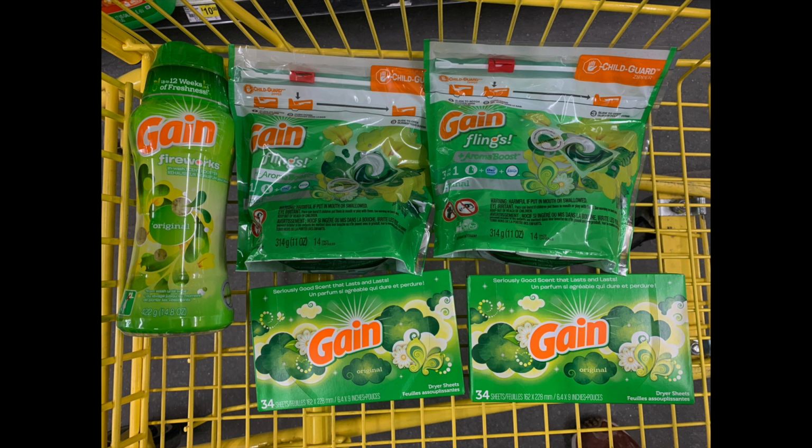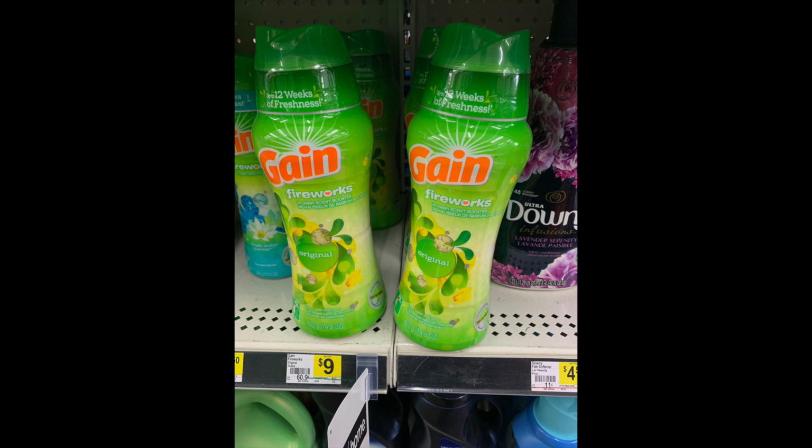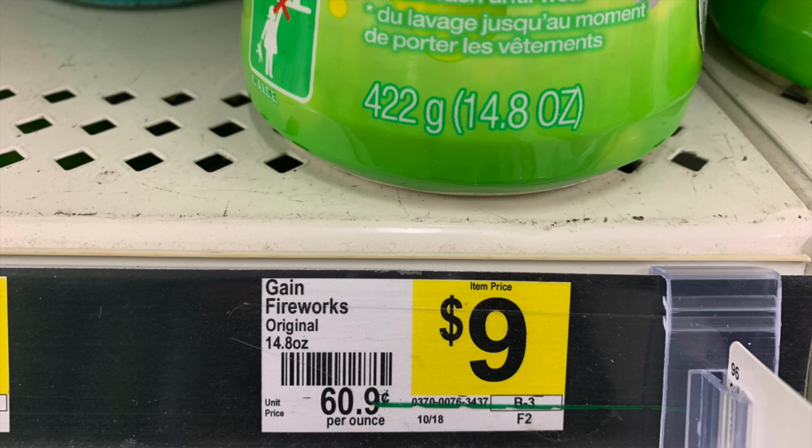Okay guys, so with this first breakdown, we're looking at a couple items in this basket, and the first thing we're going to talk about here is the $9 Gain Fireworks. This is the really big one, and you are getting quite a bit of bang for your buck. If you consider the smaller ones are $4.50, but this has twice the amount of product if this is your thing. And just to look at the sticker a little more carefully, there it is, $9.